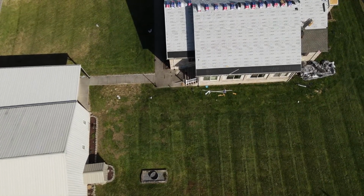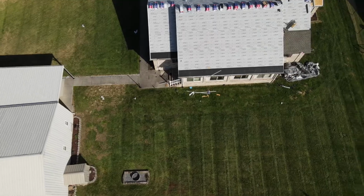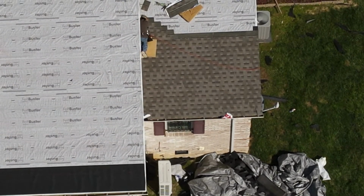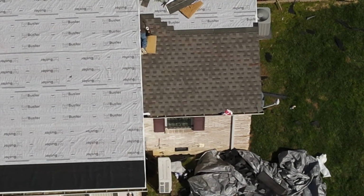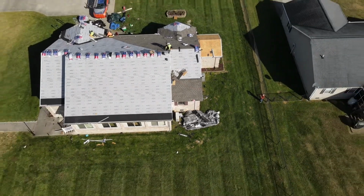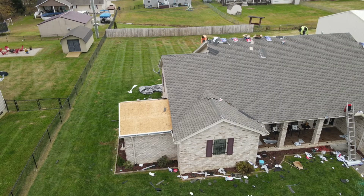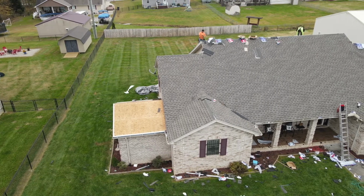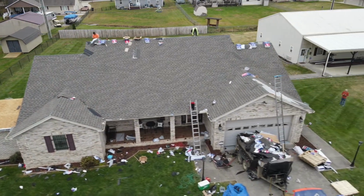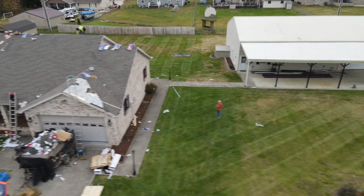Neil's going in now so you can see the paper that they put on there underneath. This is basically the whole roof. They still don't have the parts that go down the top. You can see Neil there flying the drone.